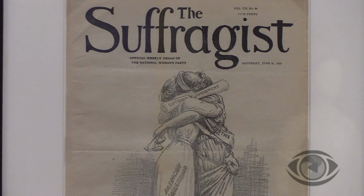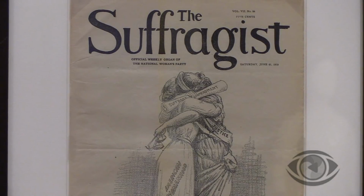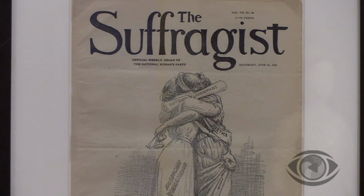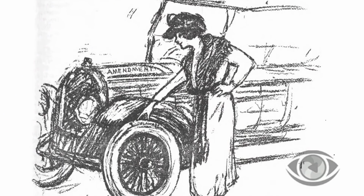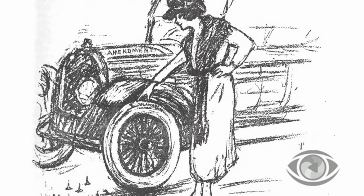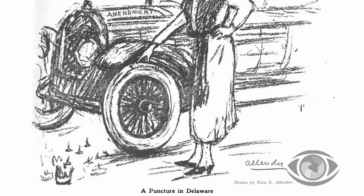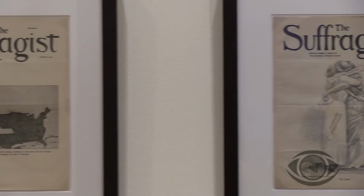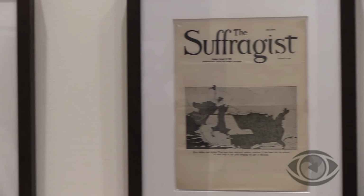But she was probably best known as the in-house illustrator for a publication called The Suffragist. The Suffragist was the publication of this younger generation known as the National Woman's Party or the Congressional Union that gave weekly updates to their readers about what had happened in terms of suffrage across that last week. And Allender provided cover illustrations and political cartoons for inside.